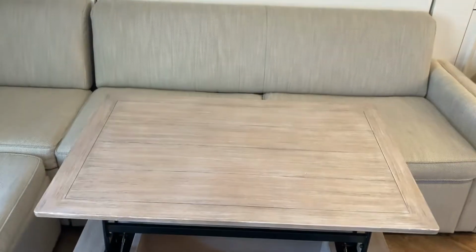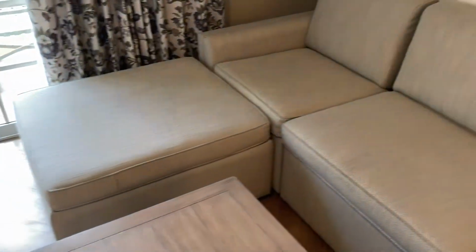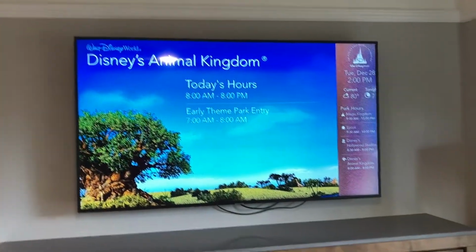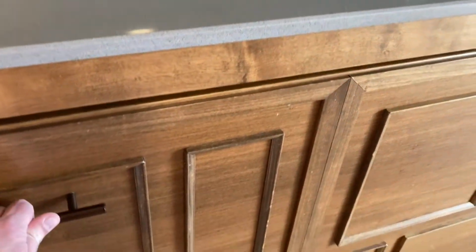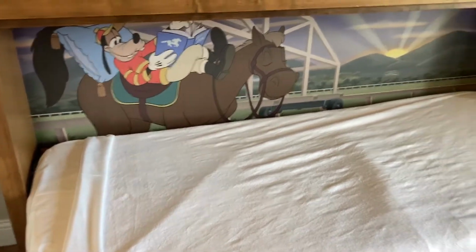Little table here. Pulls up, kind of meets your needs if you would like to eat in front of the television. Also some storage underneath. Nice couch. A little reclining area there with ottoman. Nice large television. Little corner lamp. Has this bed that pulls down here underneath the television. Cute little display there of Goofy as a jockey on the back of a horse.